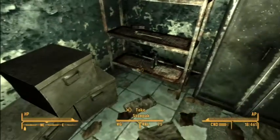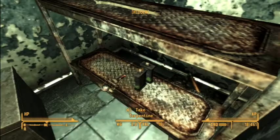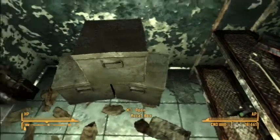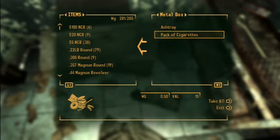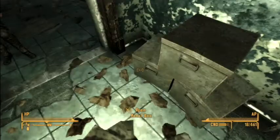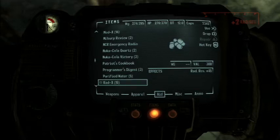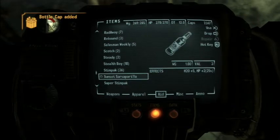And is that a weapon back there? Oh, it's a hammer. Turpentine. Stimpak, always good. Metal box, Nuka-Cola, metal box, pack of cigarettes. Actually, I have a lot of Nuka-Colas that I need to drink, so I should probably do that. And purified water and Sunset Sarsaparilla.